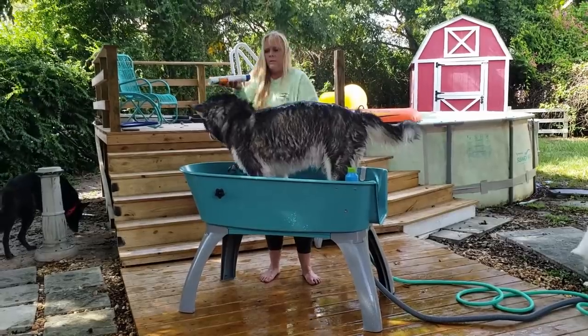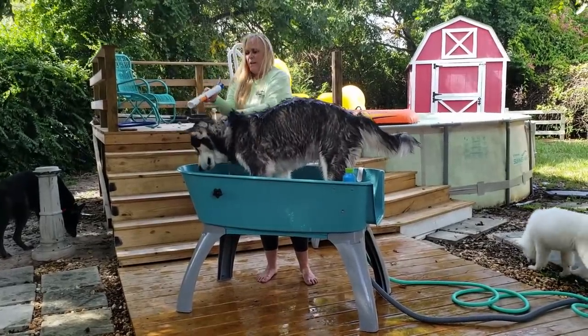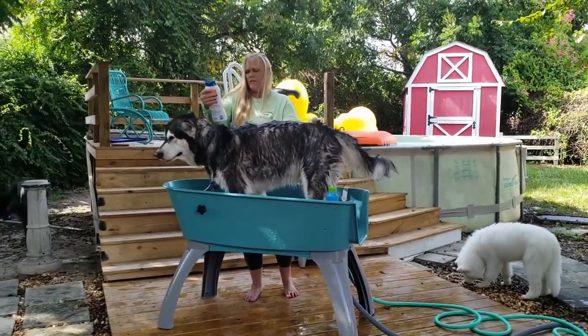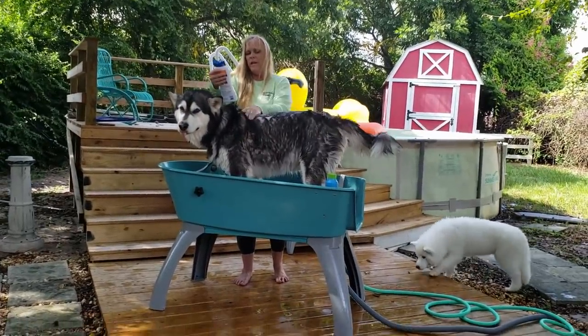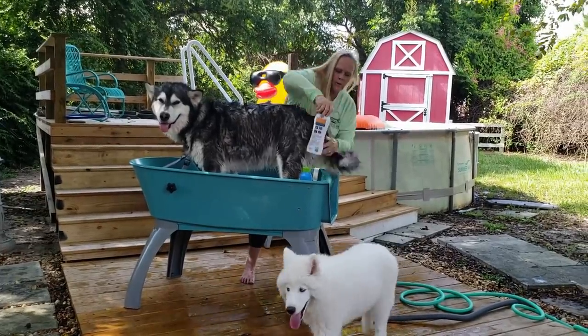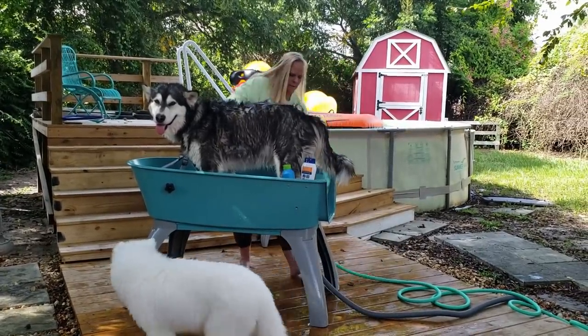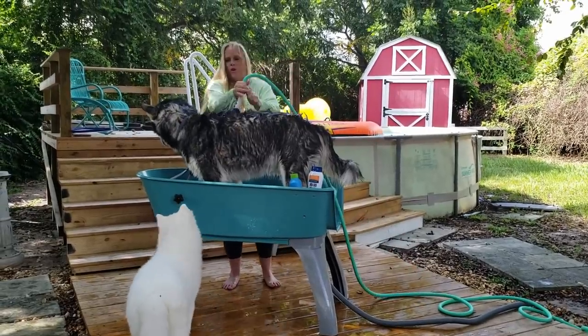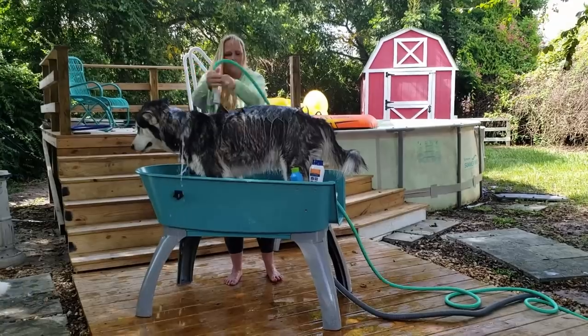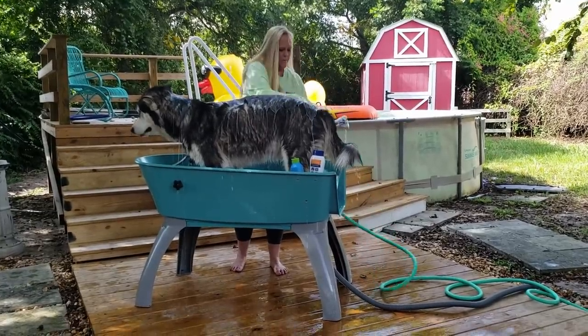Now, oh, this smells good. It's got apricots in it. I love the smell of apricots. Apricot fragrance. Formulated with, it's dye-free and it's got vitamin B in it. Let me put a little water on here. On Tonka. Get the soap going a little bit more.